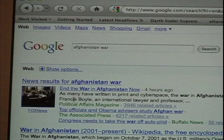A student will then go to Google, type in Afghanistan war, get 7.5 million web pages, and almost immediately get sucked into this information vortex, getting information and getting information and getting information, and then suddenly they wake up and realize their paper's due in 2 days. They have all of this information but don't really know how to organize it efficiently into a paper.